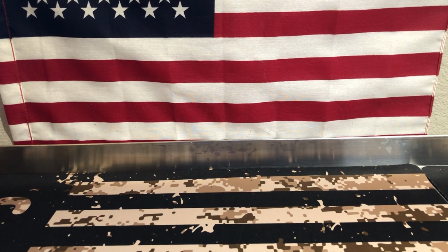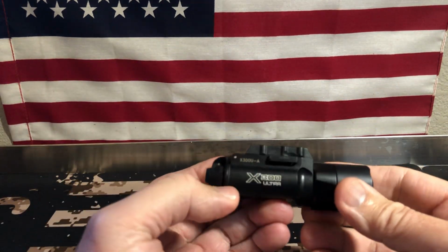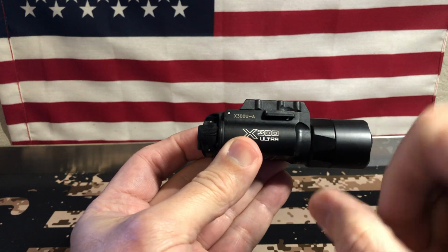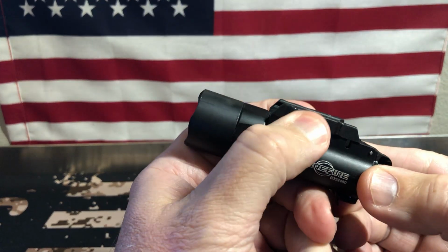All right, and we've got my big time favorite at the end. But here is the X300. So this is a Surefire, and this is the X300U-A. The A, or the U, you just got the little pull down tabs.